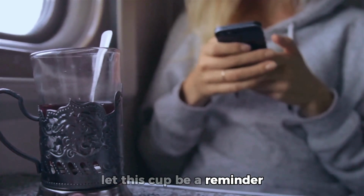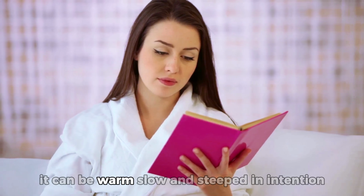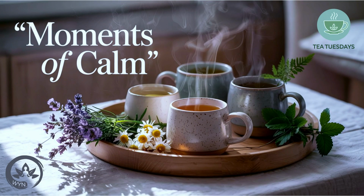Let this cup be a reminder. Healing doesn't have to be hard. It can be warm, slow, and steeped in intention. The ritual of tea.